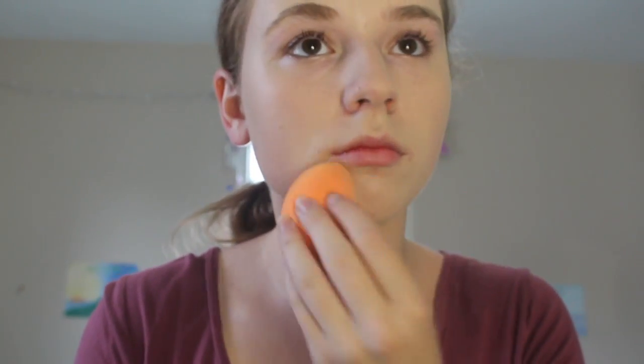Another tip is don't try to cover up acne, like don't put extra foundation on your acne to try to cover it up, because that's what concealer is for. It's going to look really weird if you try to put on a ton of foundation. Also, this stuff isn't cakey or anything, it's very lightweight.